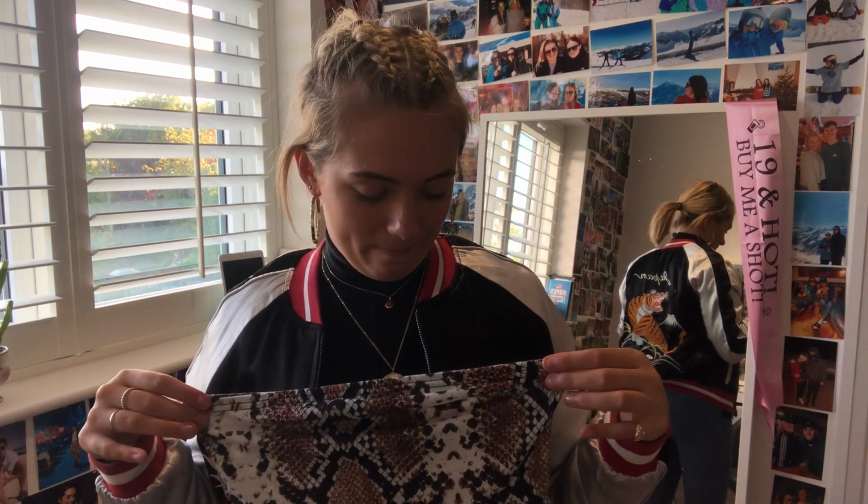And then I also got this one, a little snakeskin bralette. Yeah, nothing really much to say about this. Really nice. Goes really well with that latex skirt. So yeah, that's the last of the haul. So I'm now going to do a try on, but I'm going to do it to a bit of music.